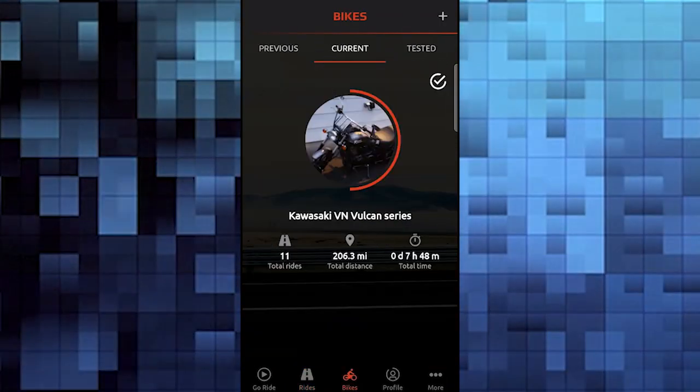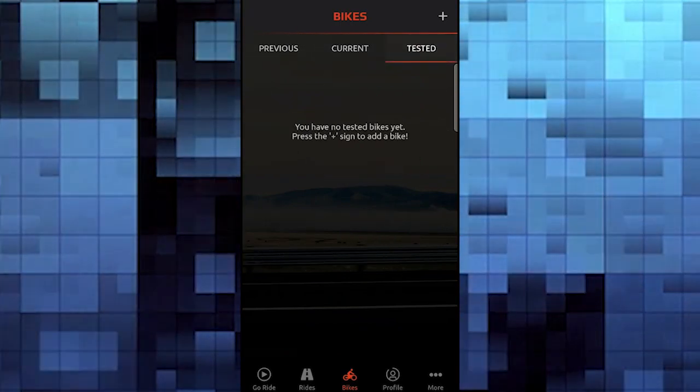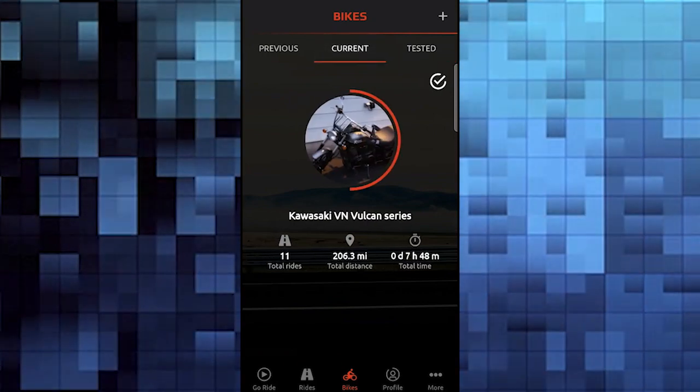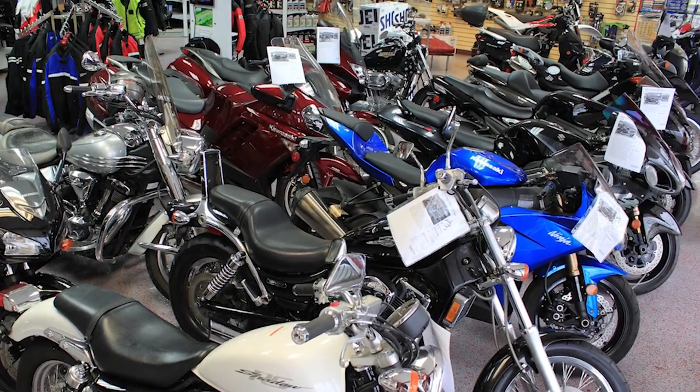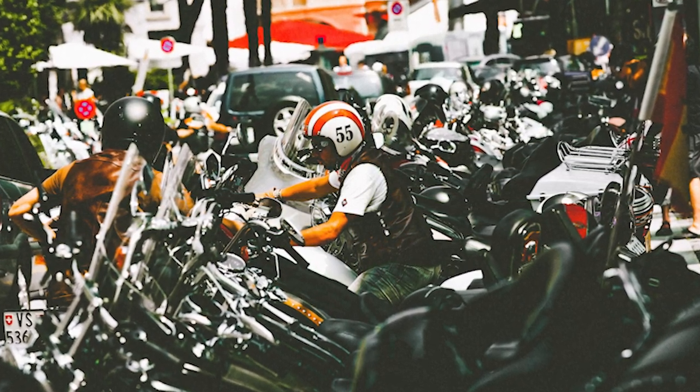Under the Bikes tab, you'll see information about your current bike, as well as the information we've seen earlier as to how many rides you've logged in the app and miles. This one also gives you time. What was interesting about this tab was that there's actually an option to add previous bikes or tested bikes.